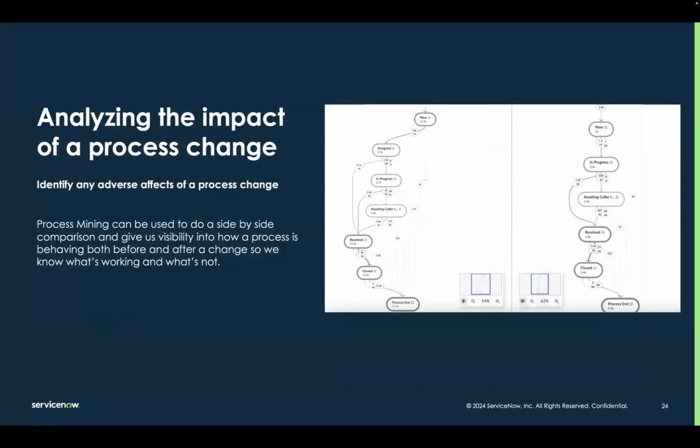Last but not least, I was just showing this to a customer yesterday, and their response was, this is exactly what we need. Process mining is designed to help us get visibility into opportunities to improve our processes. But once we make those process improvements, how do we know if they're having the expected impact, and are those process changes having any adverse effects on other areas of the process? You can use KPIs to track the impact of a process change on things like closure time and satisfaction scores, but getting visibility into any adverse effects on other areas of the process is going to require process mining.